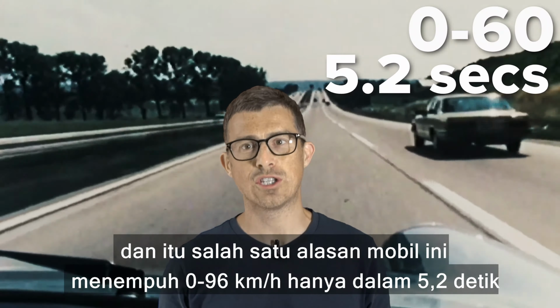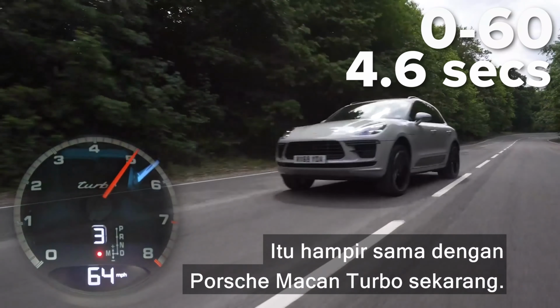Porsche gave the 930 Turbo a bit more power as it got older, so by 1984 it had a 3.3 litre flat 6 engine with 330 horsepower. With that engine it could do 0 to 60 miles an hour in 4.6 seconds. That's almost exactly the same time as a brand new Porsche Macan Turbo does it now.